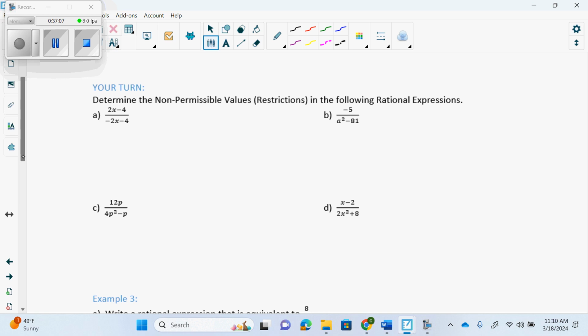So I look at the bottom and I say, can I take anything out? Can I reduce it in any way? So I always ask for GCFs first, then difference of squares. In Math 30-2, that's what we'll always do. Can I take anything out of it, GCF? I can take out a 2 or I can take out a negative 2, right? So I'm going to take out a negative 2.